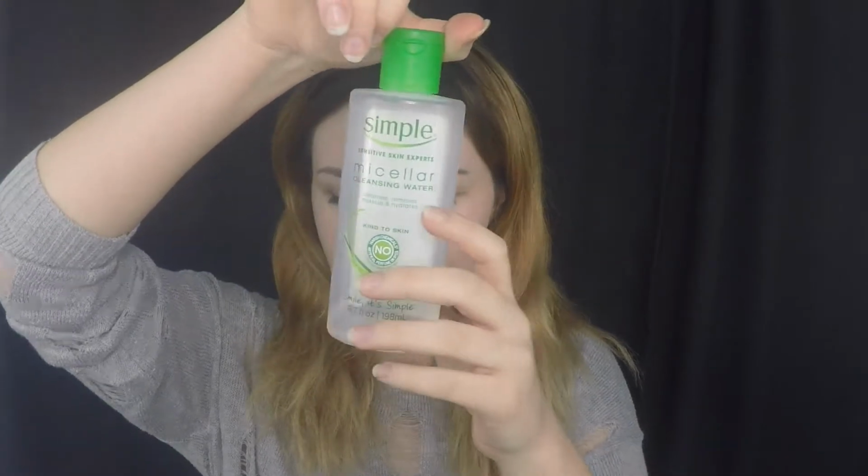So after that, when I come out of the shower, I usually still have some mascara on. What I like to do is take, this is my second one, the Simple Micellar Cleansing Water. I just take this and put it on a pad, soak it up a little bit, and I just go like this on my eyes. I kind of set it there, just so I'm not rubbing. That's it for the eyes.